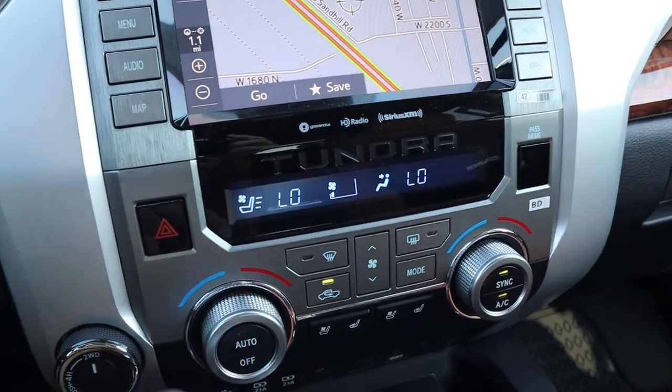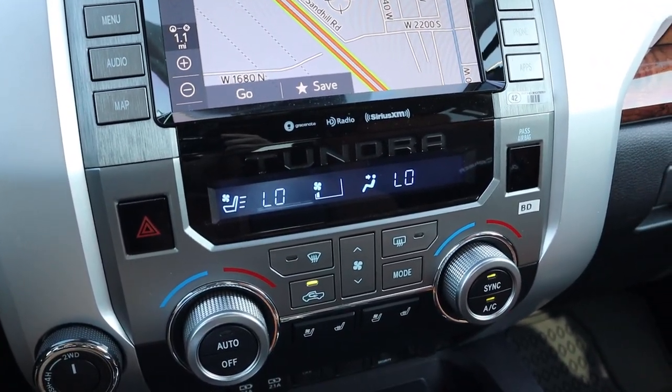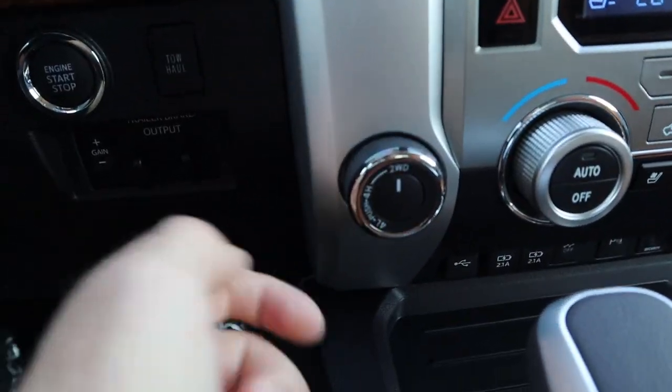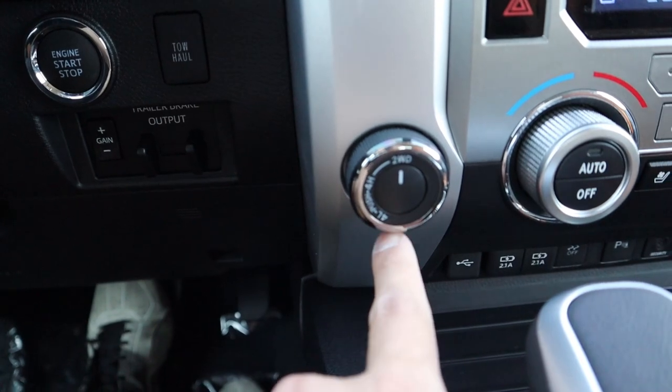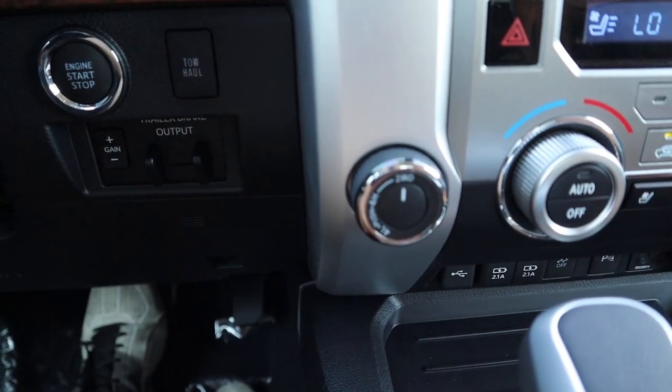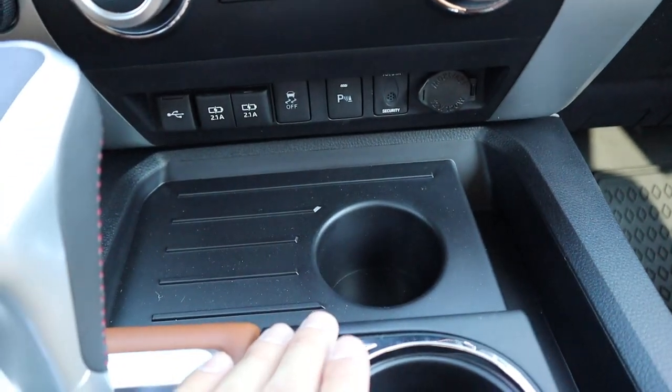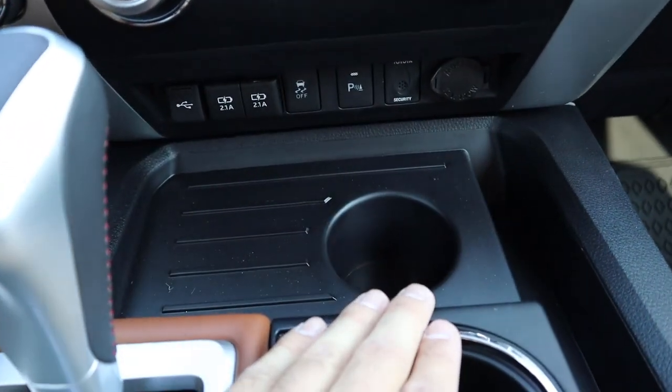Got our climate control screen, and notice I've got the ventilated seat on, so it gives me that little graphic right there. Dual zone climate here for the Tundra. Got our drive line selects. You've got your two-wheel drive, four-wheel high, and then four-wheel low. And notice that you have to push in for four-wheel low. And then we've got the charging area, it's the best way to put it, because you've got a bunch of charging ports down here.